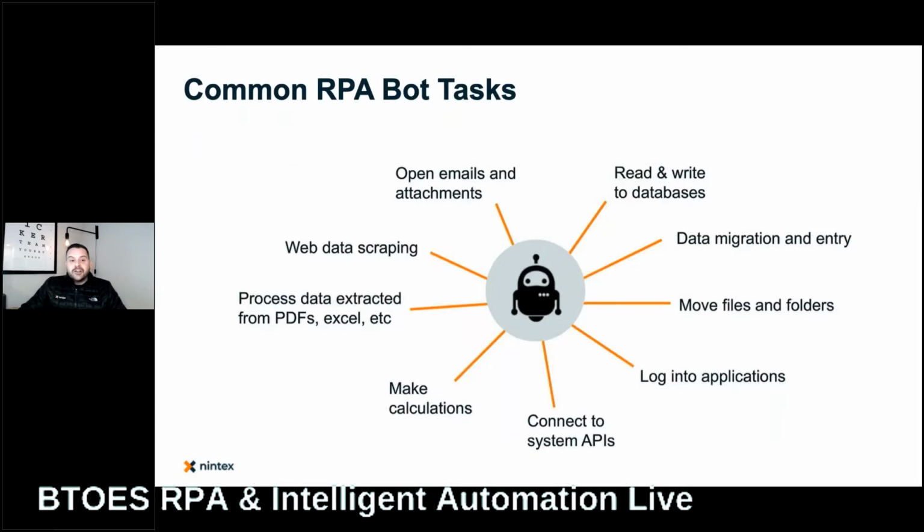So if we look here, these are just common tasks that we see across our customers that they're using RPA to tackle. So things like processing data, extracting form data from PDFs, connecting to system APIs, connecting to legacy systems, so systems that don't have API access, opening emails and attachments, moving them to certain folders, looking at things like data migration and entry. So like I said before, it's a lot of manual tasks that don't require a lot of human interaction. They're very rule-based, and they just free up your time to be focused elsewhere.